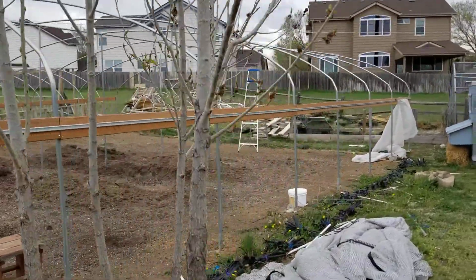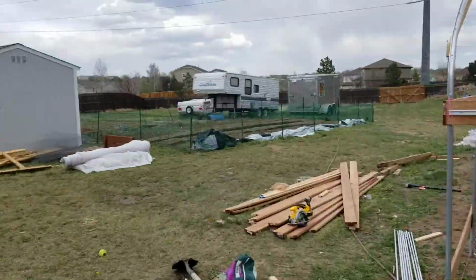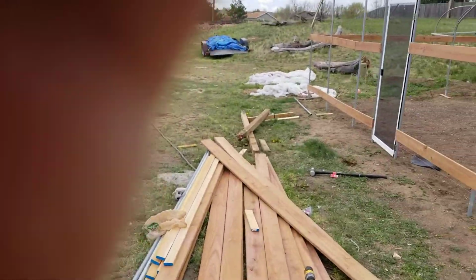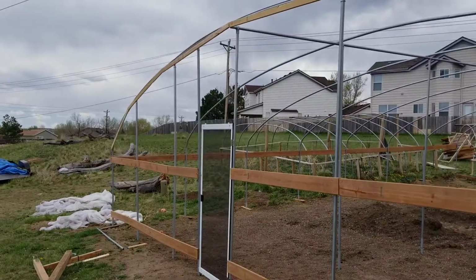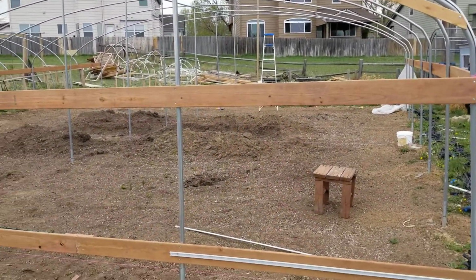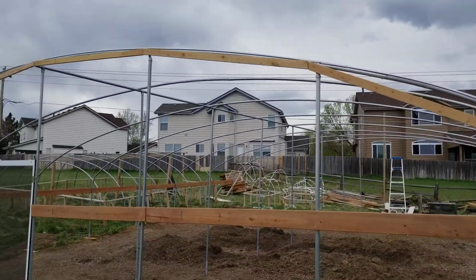But as you can see, progress is coming along on the Screenhouse version 4.0. Looking real good. Apologize for the wind. My microphone is not working, and rather than record a bunch of videos and have them not turn out, I'm just gonna have to deal with a little wind noise.